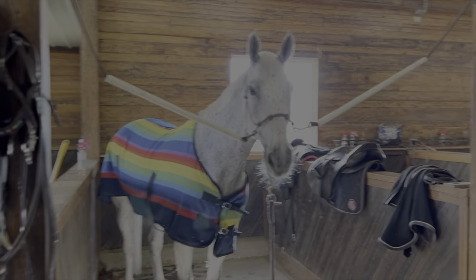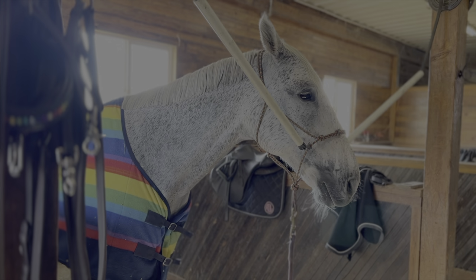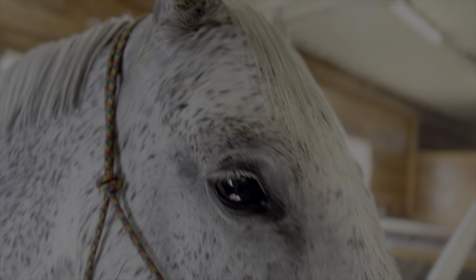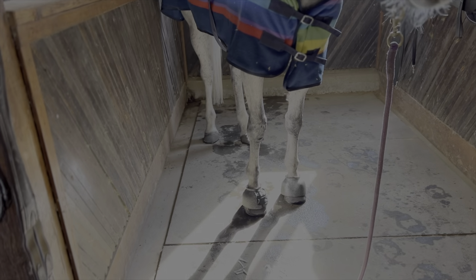He's so handsome. We trimmed his mane. Looks pretty great. Trimmed his bridle path. I did his tail too back there. I probably should do his feet actually. Let me do those. He's got feathers.